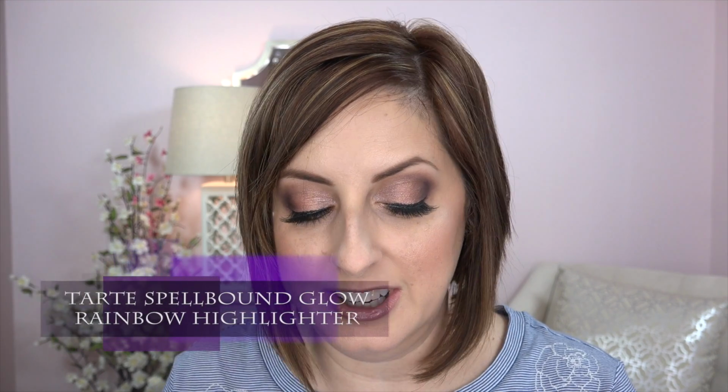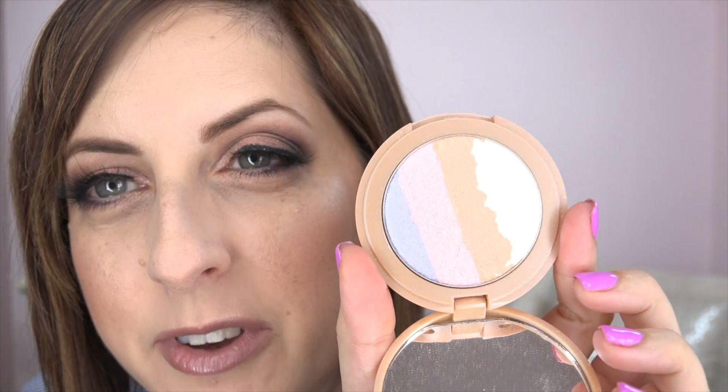I have, really quickly, let me share with you a failure. This Tarte, this is their Spellbound Glow Rainbow Highlighter. It's part of that whole festival makeup thing that they've got going on right now. The rainbow looking stuff, the bright colored eyes, etc. This just did not make it for me because it is hard as a rock. So here it is. It's kind of halfway a normal highlighter and kind of halfway a rainbow highlighter, because see the pink and purple there.